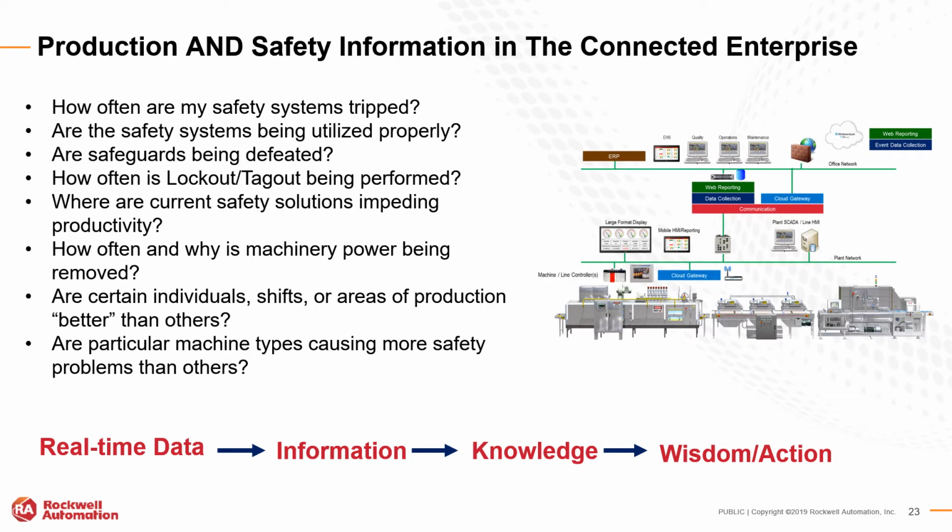So what does this data tell you? For example, how often are the safety systems being tripped? You can now research why they are being tripped. Does it mean they're being used correctly? For example, is an e-stop being used to stop a machine instead of a stop button? You have to ask why that occurs. E-stop should only be used in emergency situations.